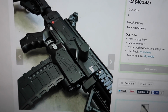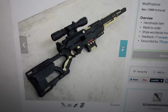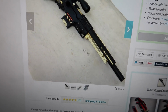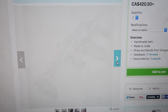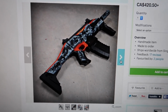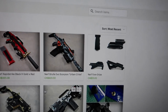Very, very awesome. And then of course this long strike, which I've seen for a long time, debating on whether to bite the bullet. Finally did, and then he sent in another one. This is the prototype he sent me, and it looks like he's entitling it the Nerf Strife Evo Scorpion in Urban Crisis. That's the color scheme he's going with. But yeah, this is JL Customs Creations, and oh, he just keeps going.